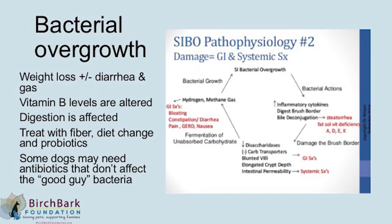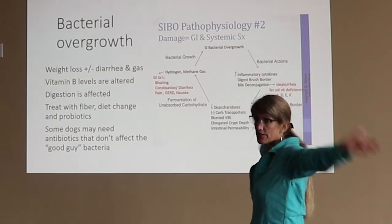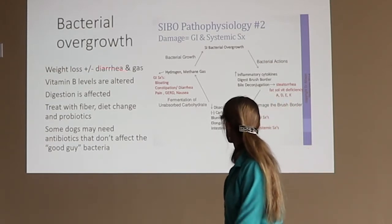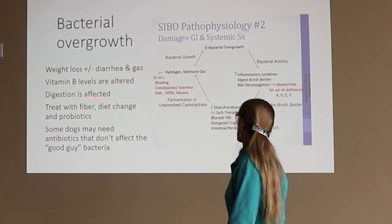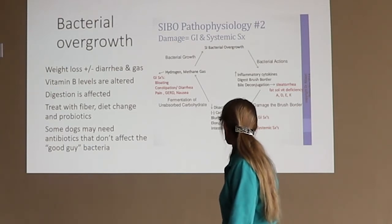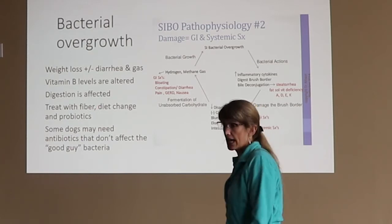Bacterial overgrowth, this is the second boring slide, basically talking about what bacterial overgrowth does. So you get inflammatory cytokines, which are like the chemical messengers, and you change things here, and you end up getting fat that will get absorbed, and then this whole cycle, of course, because once you get a motility disorder, the bacteria is like, I'm not getting pushed through, I'm gonna hang out here. Let's make another 5 million puppies today, and that's what happens in the small intestine. So weight loss, diarrhea and gas, you get vitamin B levels that change. There's another vitamin called folate that we can measure to help determine if there's bacterial overgrowth. Your digestion's affected. You can treat it with fiber and diet change and probiotics.